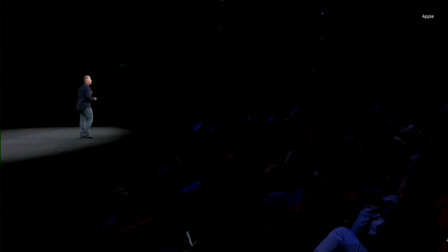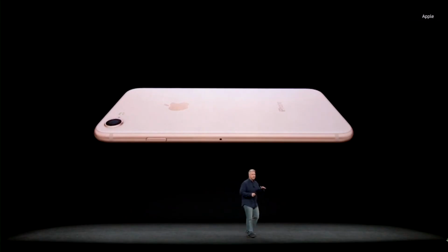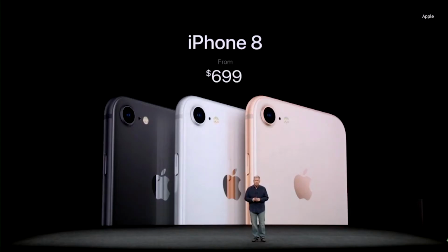It supports LTE Advanced for fast networking connections, Bluetooth 5.0 for the latest accessories, and now with iPhone 8, with its glass back, we're enabling the freedom of wireless charging. We're really happy to tell you iPhone 8 is going to start with twice the capacity at 64 gigabytes and have a second one at 256 gigabytes. And the price will be $699.